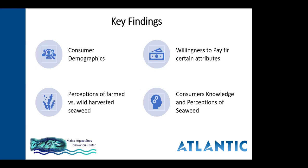Again, pulling out some of the key data in this survey. It exclusively focused on domestic farm-raised seaweed, but through the results, we were able to determine a demographic profile of the typical seaweed consumer. They tend to live closer to the coast, they're younger, and of higher education and income levels. We also measured consumers' knowledge of seaweed species and their perceptions of seaweed quality, price, and availability.